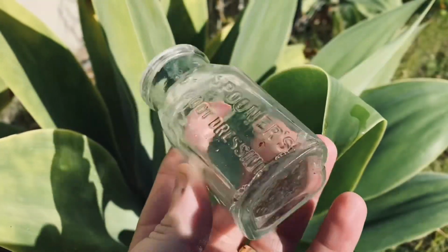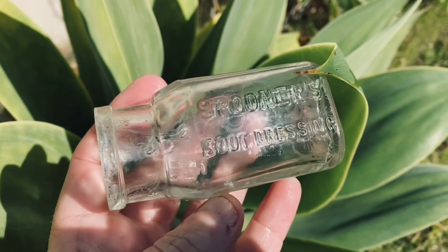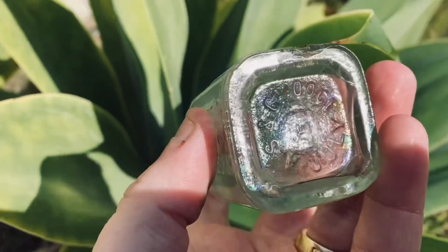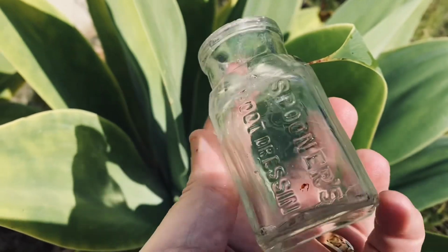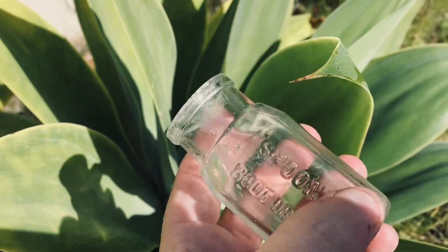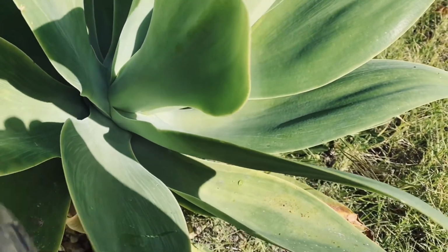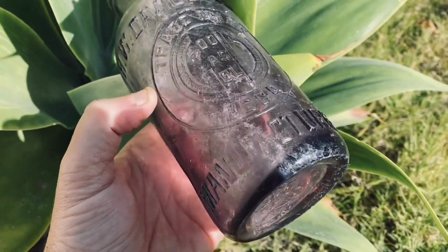Interesting. And this is another one dug from the Coolgardie location, and Spooner's boot dressing. Little jar, quite nice. As with all the stuff, 1800s. And I'll leave that out in the sun. As you can see, it's clear there, and it'll start turning purple, like some of the other bottles I've got right next to me, which I'll show you. This bottle here was clear when I dug it a couple of years ago, and it's now going a nice shade of purple. Nice embossed 1800s.